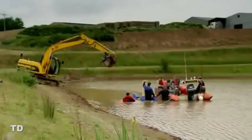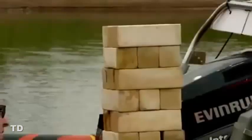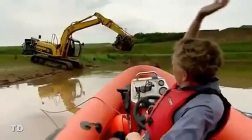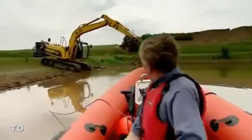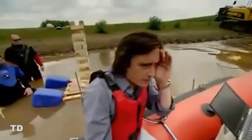Okay, Richard, ready for an earthquake? Yeah, I am. Right, so I'm going to ignore the sound of a large weight dropping into the water 20 metres away from me. I won't move until Hugh's warning system detects the quake. Okay, earthquake, go! Any sign of an earthquake?